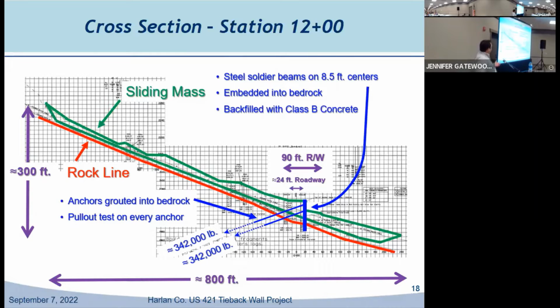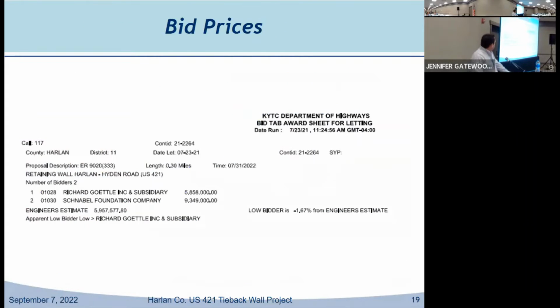So there was a pre-bid meeting on this, and to bid on a project like this with KYTC, you were required to come to the pre-bid meeting. That way we could ask any questions up front, and we knew who was going to bid and had an idea of how many bidders we were going to get. When this finally went to bid in July 2021, we had two.